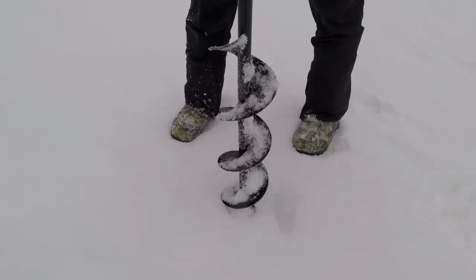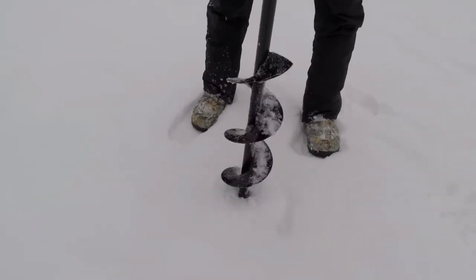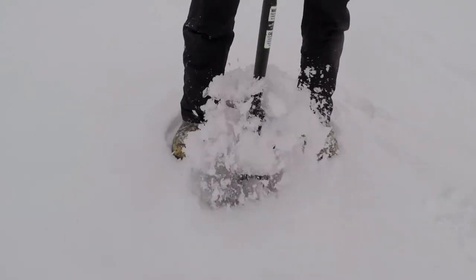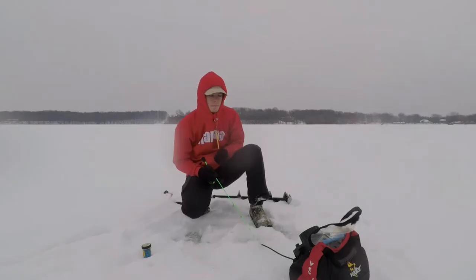So now that you guys have found the weed line and you're getting set up, you're ready to fish, there's just a few extra things you gotta remember. Basically, you just gotta keep moving around. Whether that means moving a little bit further down, or completely switching and going to a whole new weed line across the other side of the lake.